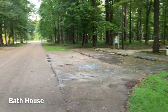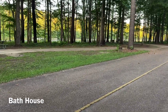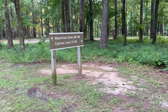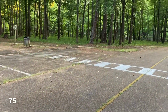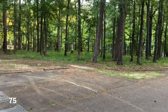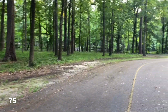As we continue down this road that has sites on the opposite side overlooking the river, we'll come back to these sites shortly. And we're going to continue down Cypress Lane here to the right. And Cypress Lane follows along, backs up several sites back up to this swamp, and you have bird overlooks kind of on the opposite side as we saw in the loop for 1 through 70.